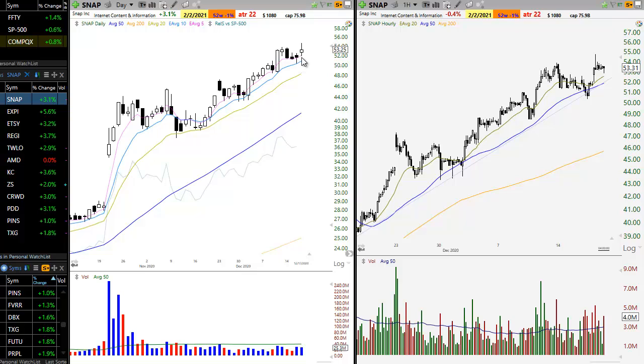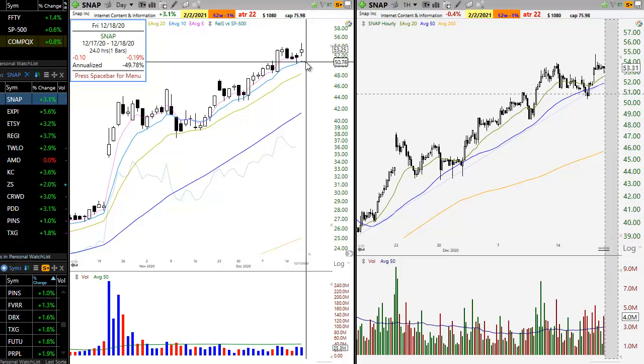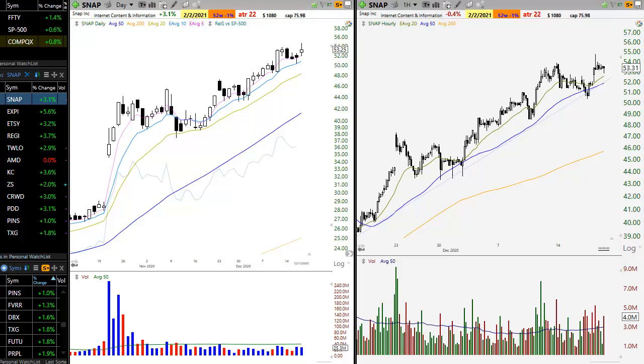If you want to take a bit more patient approach, one could sell partial size on a break of either the 5 or 10 MA, and then sell the rest on a break of the 20. There's no right or wrong answer there. It's just a matter of what personal preference is for trading. Some traders like to take profits a bit sooner than others, and that's totally fine.